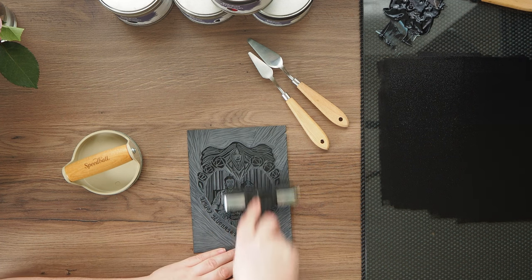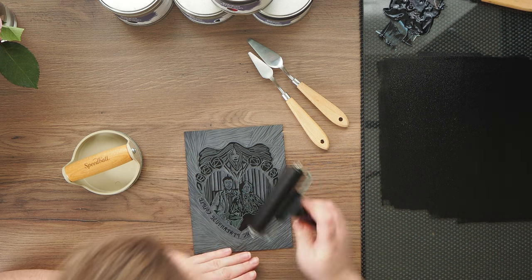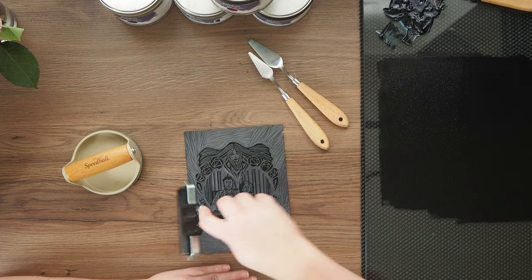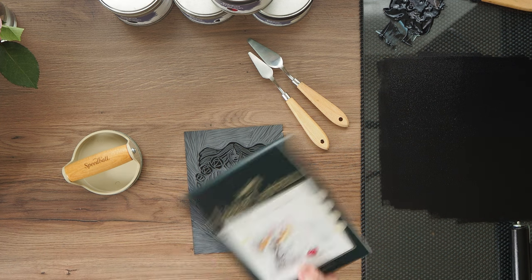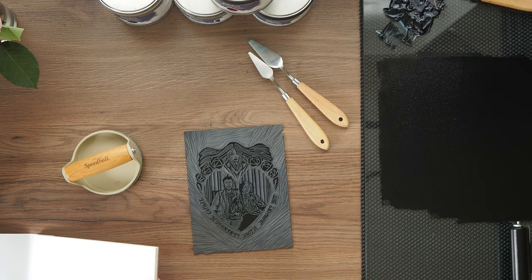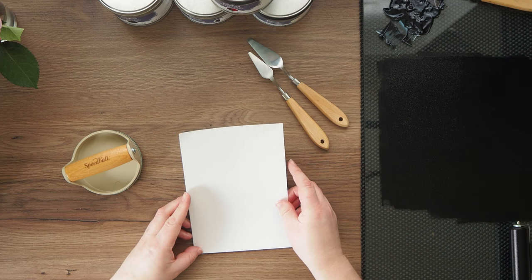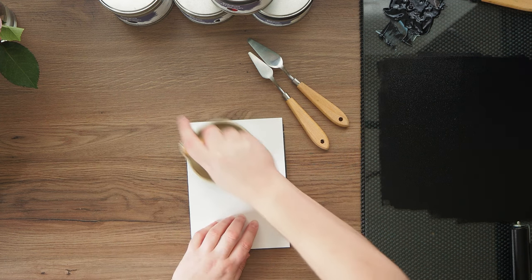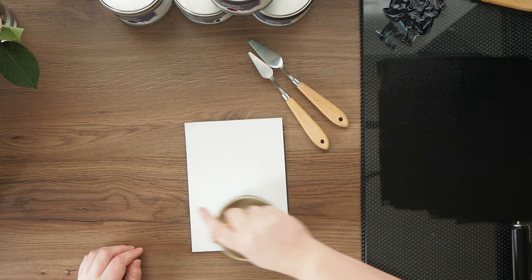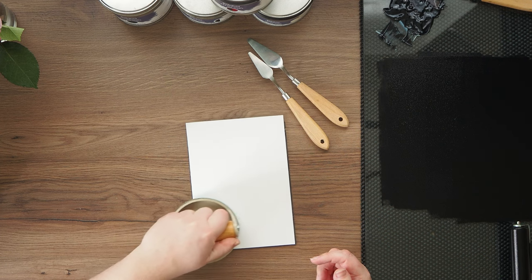Bits of lino everywhere. Happy with that coverage. So just to get my test papers going, just to see if there's any lines missing or anything like that. I'm just going to use this Faber-Castell sketch pad paper, A5 size, just to see if there's anything missing and just line it up a little bit, because it's just a bit smaller than A5. That's okay. And then apply a little bit of pressure with the Speedball baren.